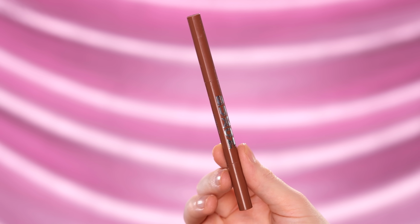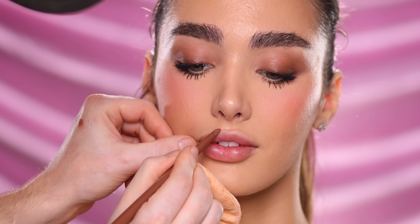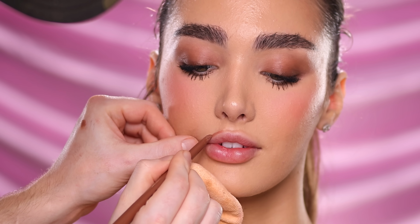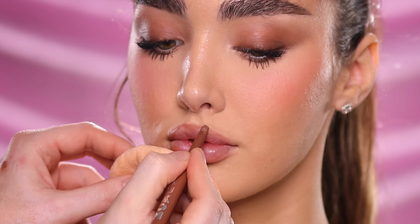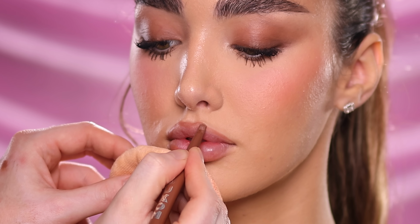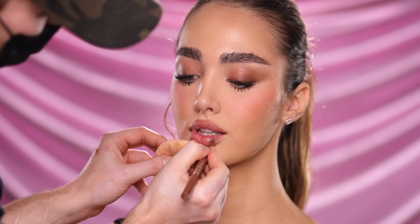Okay, moving right along for lips, I'm using this Buxom lip liner in the shade High Def Honey and using this to lightly trace around the borders of her lips. I really like this shade for her because it's not too dark, but it's not too light. It's the perfect shade to give her some contrast, but without being too much, especially since we're not using a lipstick today, just lip gloss.